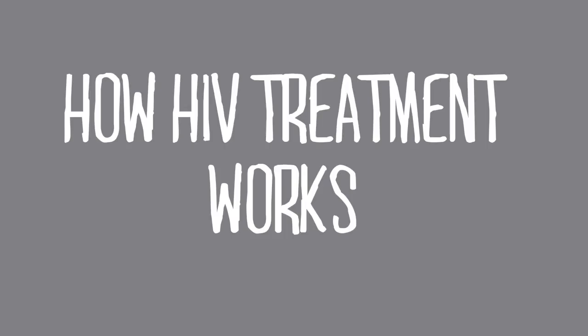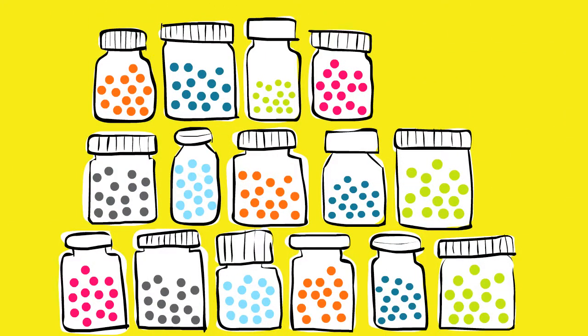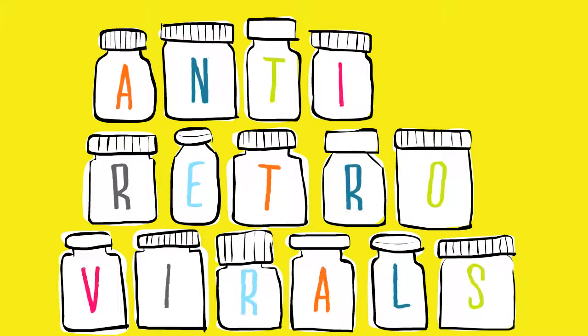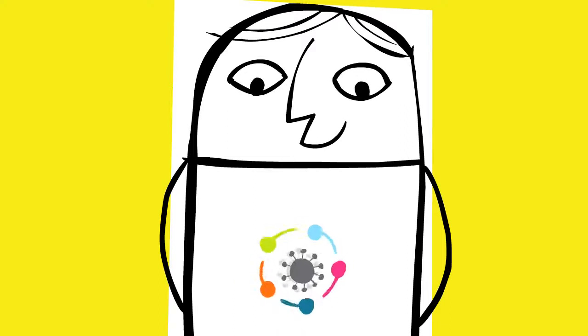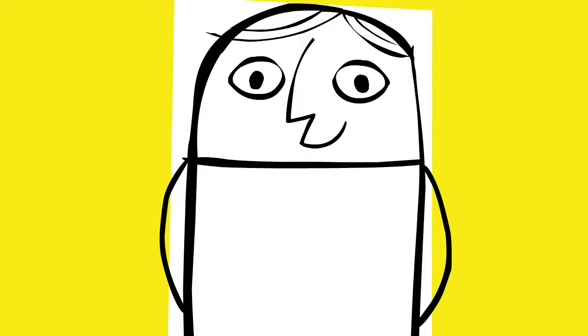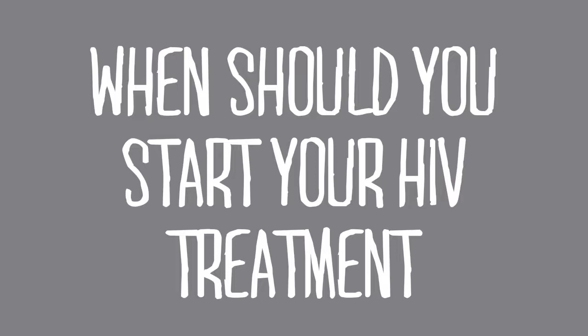How HIV treatment works. HIV treatment is another name for medication. There are many types of HIV medication called antiretrovirals, which work in different ways and combinations. The aim of treatment is to make it harder for HIV to copy itself and spread to other cells. The goal of it is to reduce the amount of HIV in the blood so that it cannot be detected by tests.